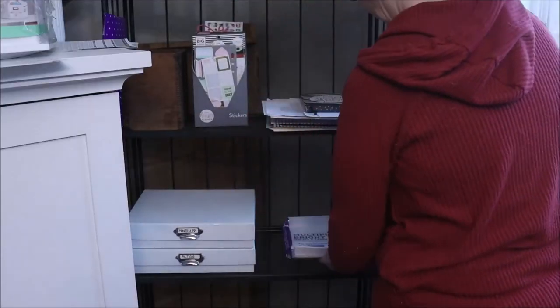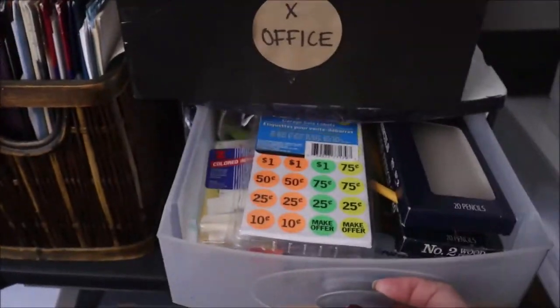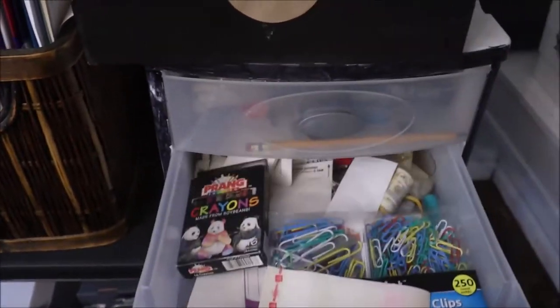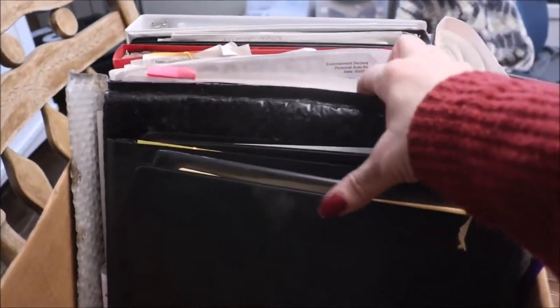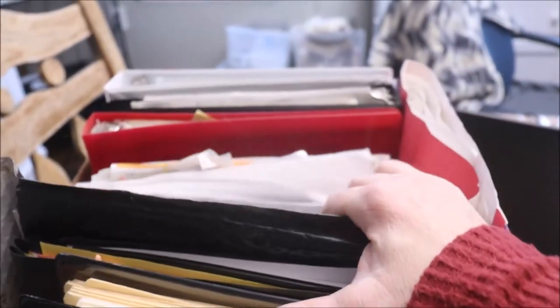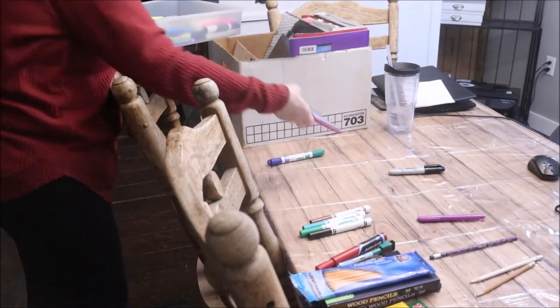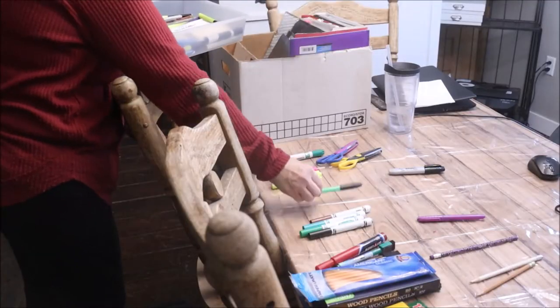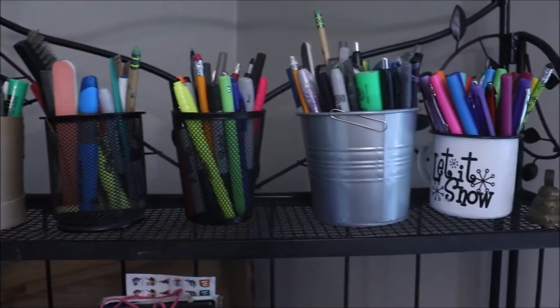These bins worked out perfect for my paper and cardstock, and now I have a whole lot of miscellaneous things that I needed to get rid of and declutter. I have some folders I need to go through, and then I have some more sorting and decluttering to do. I decided not to bring the filing cabinet into this room, and so things that were in the filing cabinet have to be gotten rid of.